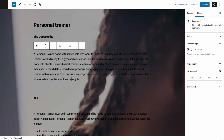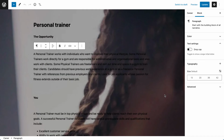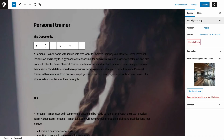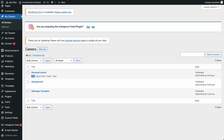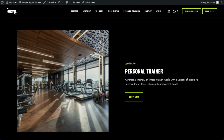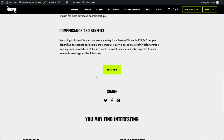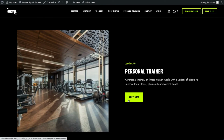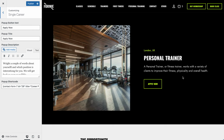Simply change the copy. Right here you can change the location, and here in the right side panel, Career tab, you can change the featured image. Save changes, and those will be applied to the career details page. So this image will be updated, location, title, subtitle, and the copy right here. To change the button, you need to go to Customizer. We already went through that. Customizer, single career, and here you can change the call to action button.